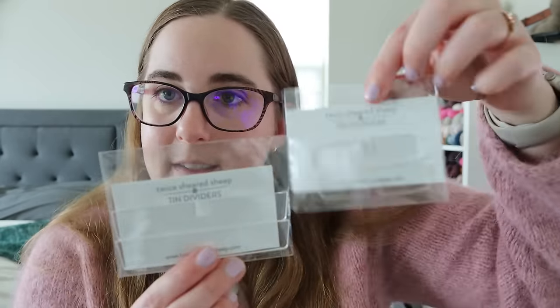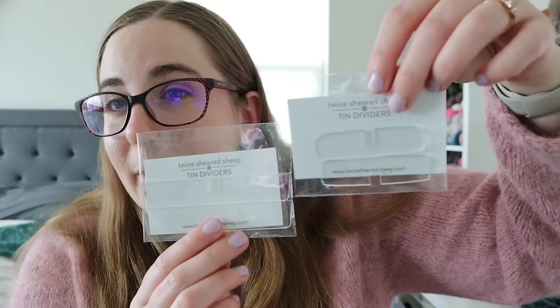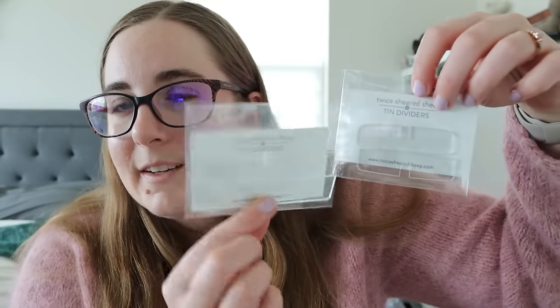And I will say also, I got a couple other tools that I haven't tried out yet. Twice Sheared Sheep had a big January collection with a bunch of new items, and I hadn't tried any of them yet, so I purchased most of them. But a couple of the others that I was really excited about were these tin dividers. So there's a small version, they're clear, and a large version to fit in both their small and large tins. So I'm excited to test these out.